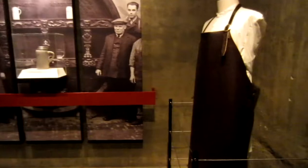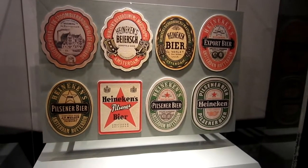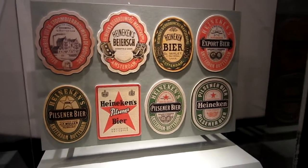That's so heavy. All the evolutions of the Heineken logos. And the one we have now. Okay, so this is the first step of the beer making process. We're gonna see how this goes.